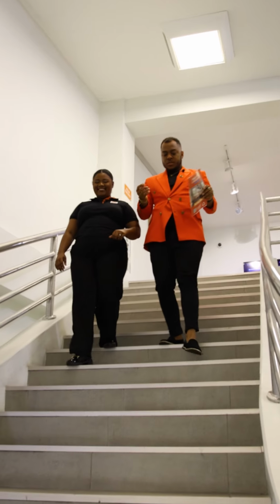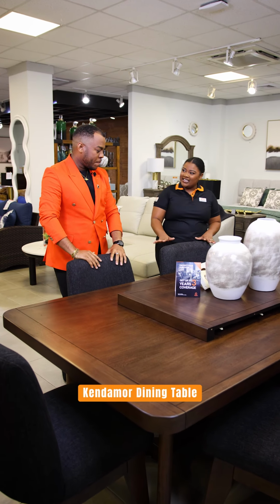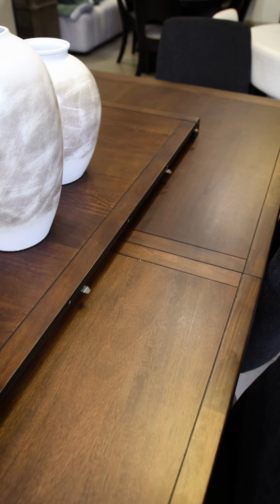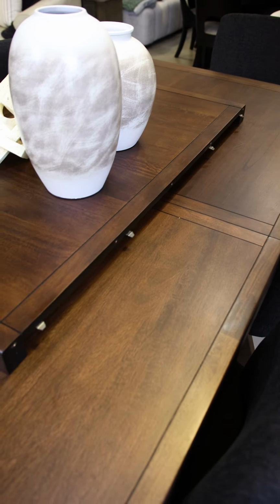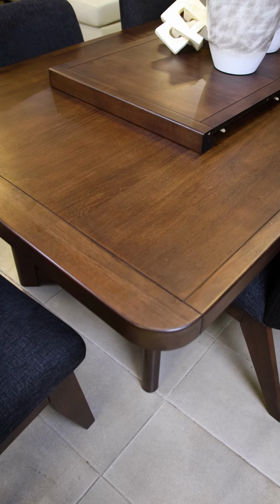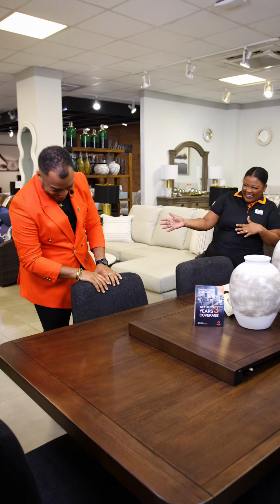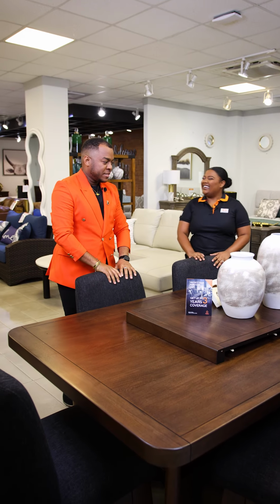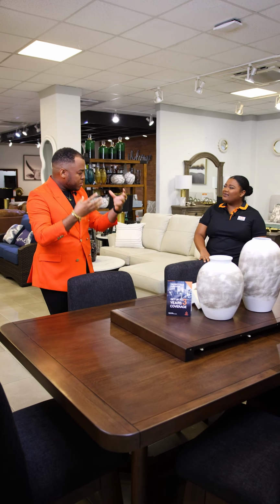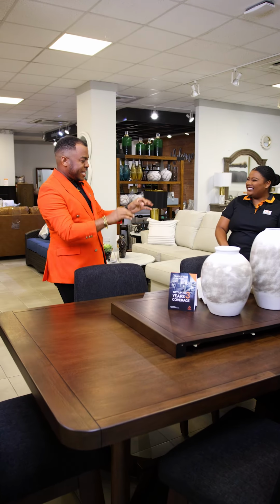Now on to the dining area, Garfield. This is the Kendall Moore dining table. It's a versatile piece that actually extends to accommodate 8 persons. It's solid wood, and it's perfect for the entire family and for persons like you who like to accommodate. I really love it. The rich brown color is warm, inviting, elegant, and on trend. As you say, it seats 8, perfect for me.